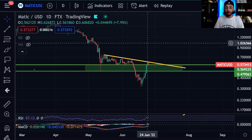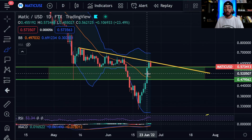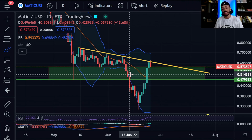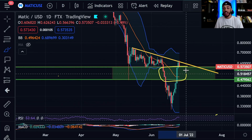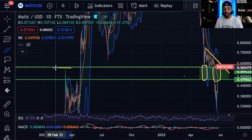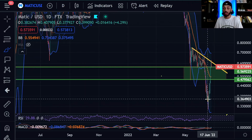So looking at Matic here, I gave you guys 3 key points to look at. Key point number 1 was, of course, the 20-day simple moving average currently sitting at 49 cents. Key point number 2 was this range between 57 and 47 cents. As I said, this was a zone of confluence that was going to be extremely important to see if the bulls or the bears were going to step in more significantly while we were within this area.